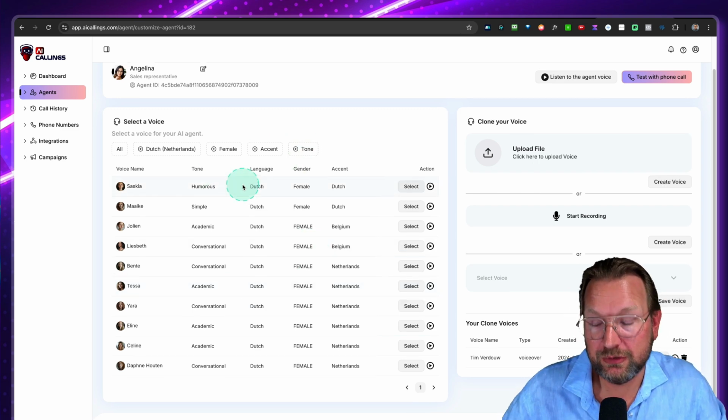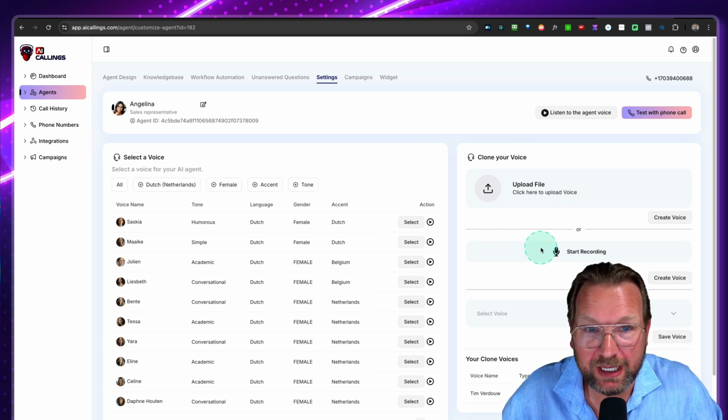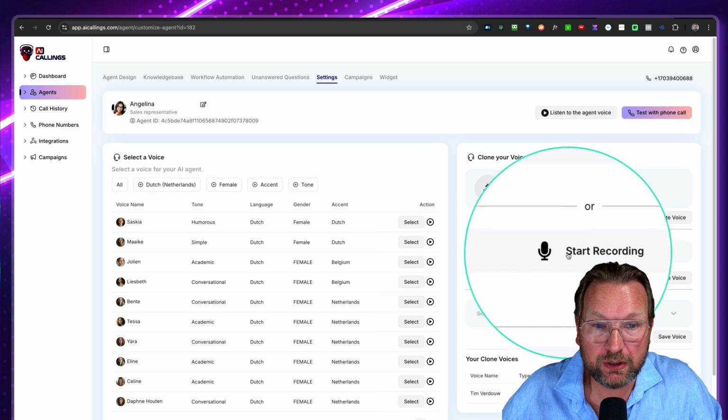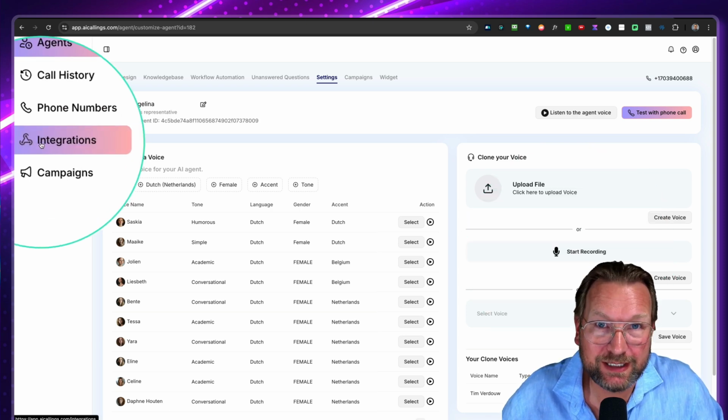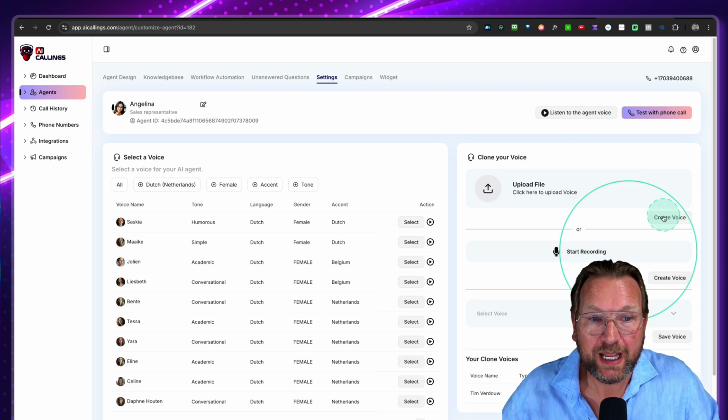Now, another thing that you can do is connect AICallings to your 11 Labs account. Now, 11 Labs allows you to clone your voice. And you could start recording here. First, you need to connect it here inside of the integrations. And then you can start recording your voice here. And you can create your voice.